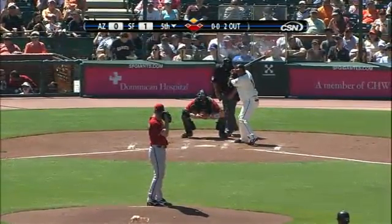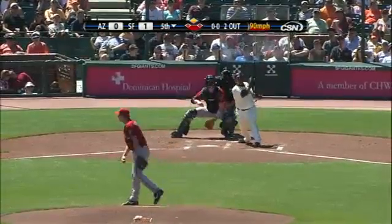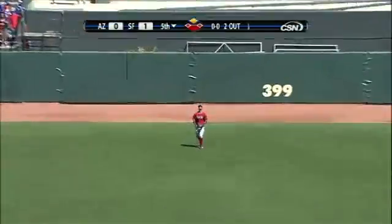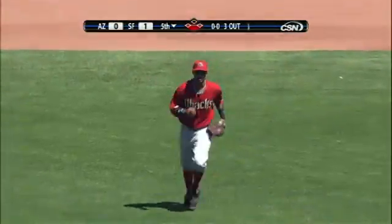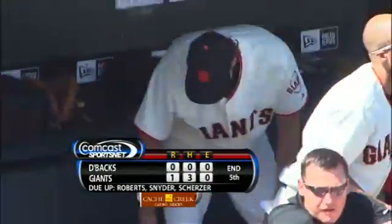Benji Molina is flied out and he's singled. And he drives one high into center field. Young finds it, stops, and that ends the inning. So Scherzer gets away with the leadoff walk. We will head to the 6th, 1-0.